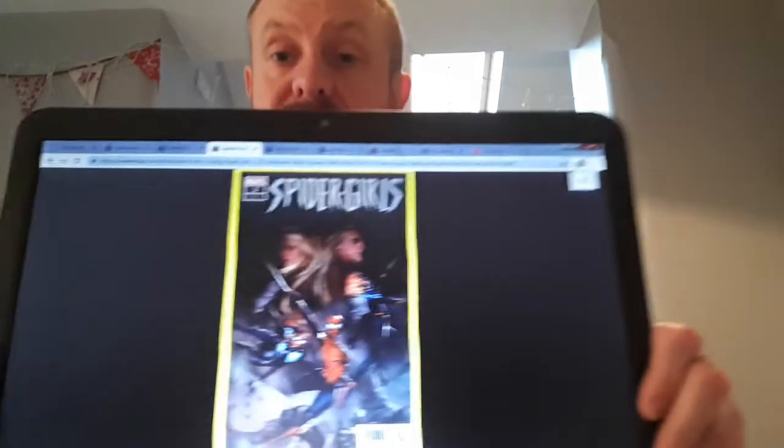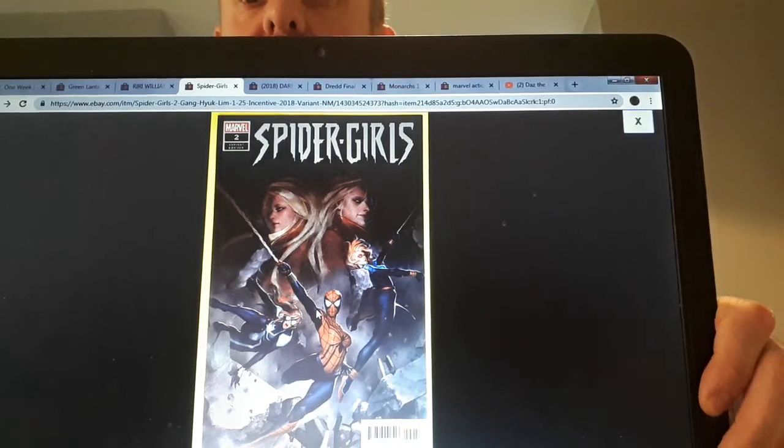Okay, another book that sold out quickly online, but if you missed out and you're a fan of Gang Hyuk Lim, is Spider-Girl issue 2, his variant cover. Again, this is a 1 in 25. This is the book we're talking about. And this has been selling on average around $25. Some shops are starting at the $30 range as an opening buy, and that's a little bit steep. But you can find them now for around the $20 mark. So if you can find it, there's a little bit of profit to be made on that Spider-Girl issue 2.